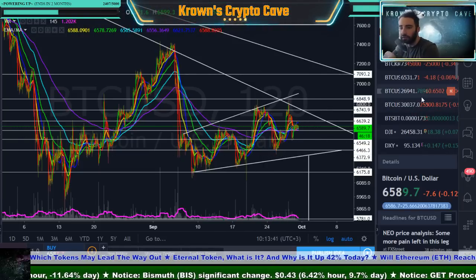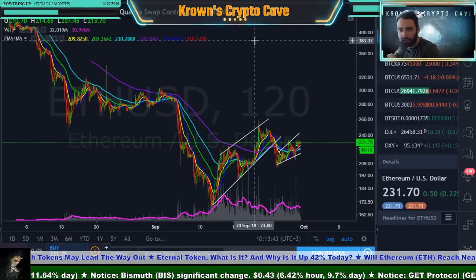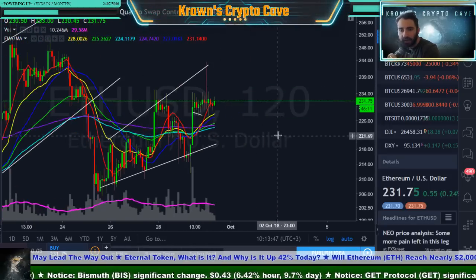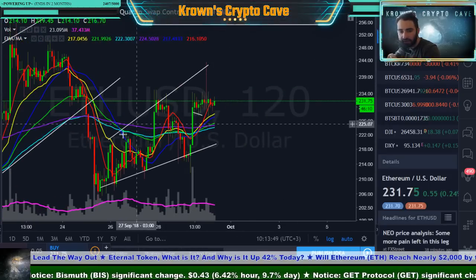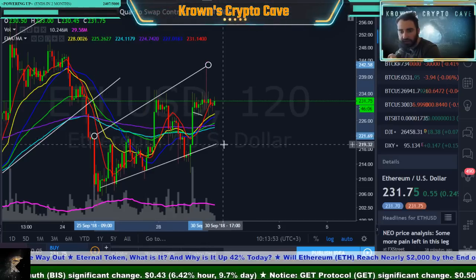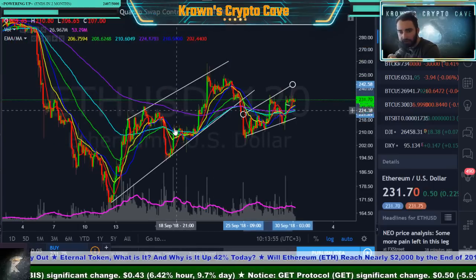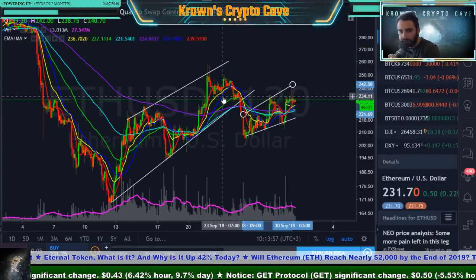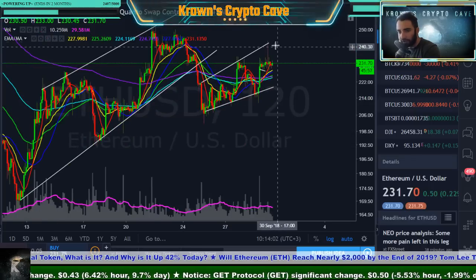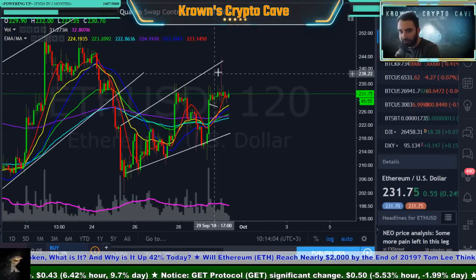Let's do a quick look at Mr. Buterol over here. Mr. Buterol is hanging around 131.70, having had quite the week. A huge wick up to start this morning. I actually need to redraw this, but essentially, Mr. Buterol broke down from this rising channel and formed this broadening wedge over here.